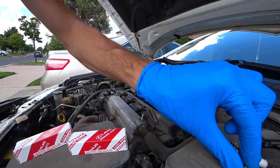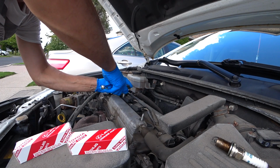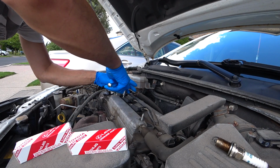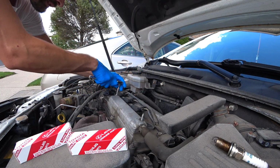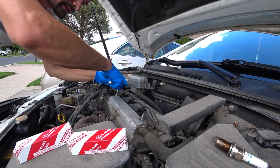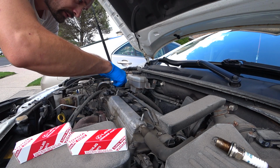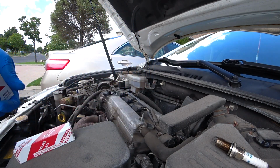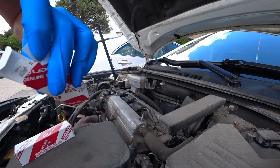You can throw all the bolts right here so we don't lose them. I'm going to do one at a time so we don't mix up the coils, or get any debris or dirt coming into the spark plug coil area. So let's do one at a time. We have one spark plug out, so I'm going to put the old one back in a box and recycle that.